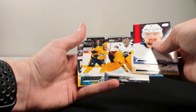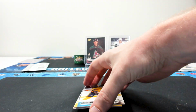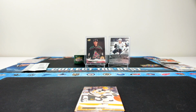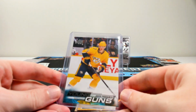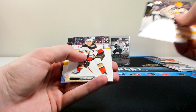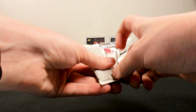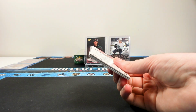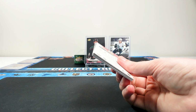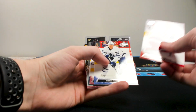All right, here's our bonus Young Gun, I guess. Parssinen. I'd say definitely in the top 5. I kind of flip back and forth on whether he'd be 3 or 4 for me in this set. I think he personally is probably 4 just because Turatu's potential is a little bit higher to me. What should be in the last pack? A numbered card. But yeah, he had a really, really good year for the Nashville Predators. He got injured halfway through, but it's a pretty solid year.